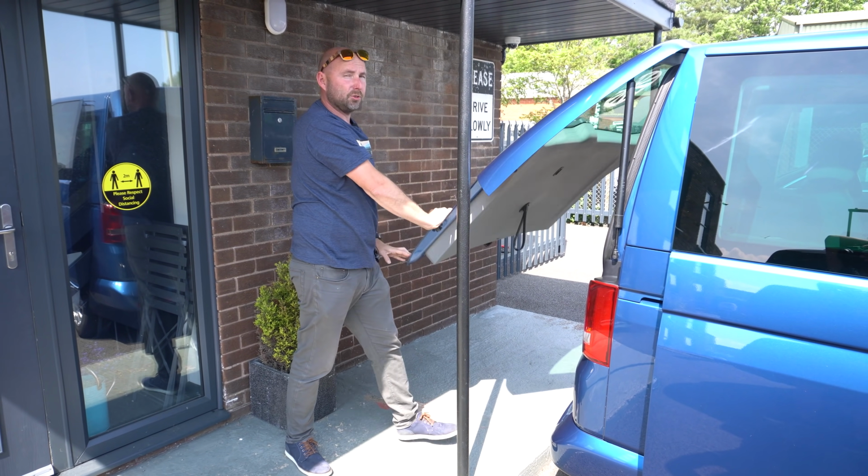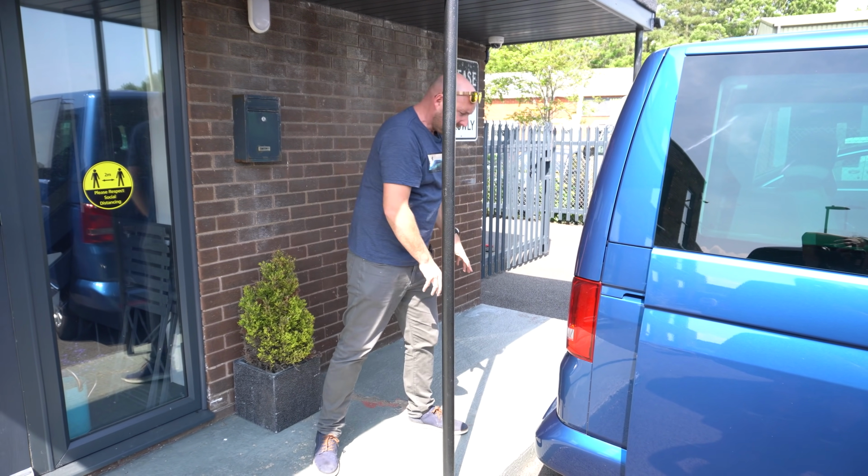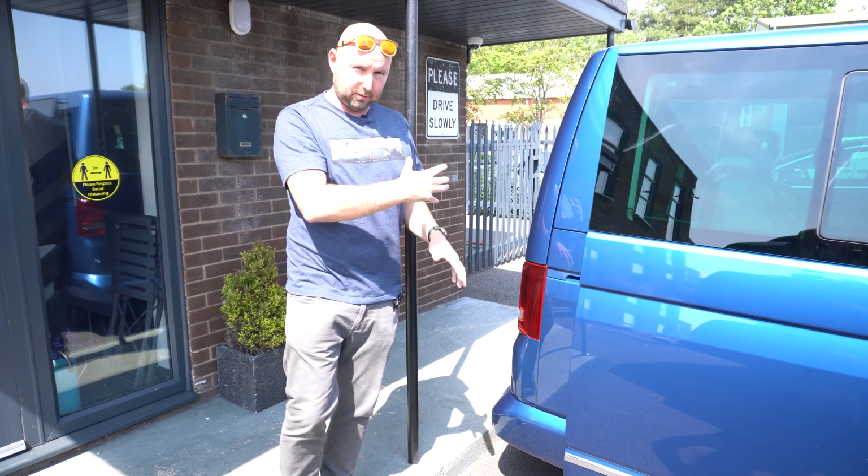The Caravelle here is also one lifting tailgate, but it doesn't have the split opening glass. So yeah, if there's another car parked here, then you're going to have trouble getting things out of the boot, because obviously it's a pretty long vehicle.